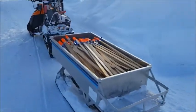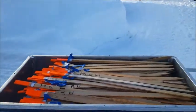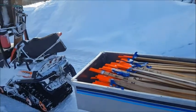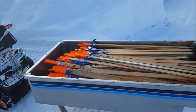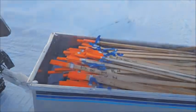All right, got a sled full of trail markers. So I'm gonna go all the way to the end and then work my way back. So probably take, I don't know how many I have there. Anyway, head down the trail. It's about 2 o'clock in the afternoon, 10, 11 degrees. Sun's starting to pop out, it's supposed to clear up.